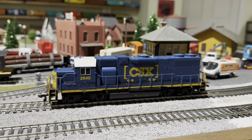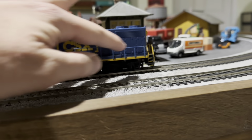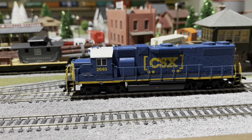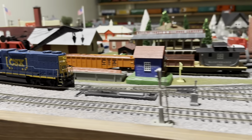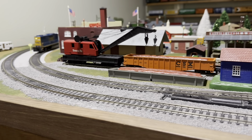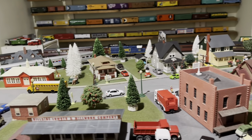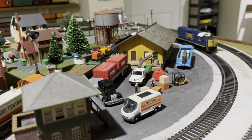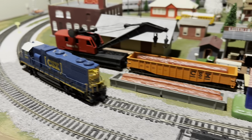All right, gave the locomotive a quick little dusting. It did have some dust on the hood and along the handrails, but I got most of the dust off. But we'll go ahead and see how she runs now. Already got the power turned on. We'll give her a go. Oh wow, she starts right up. Look at how fast that runs. That's not even like at halfway to full power here. Wow. Nice and smooth, bright lighting.